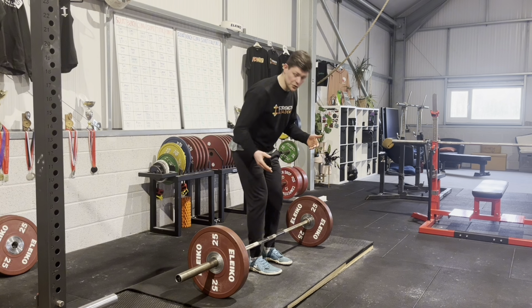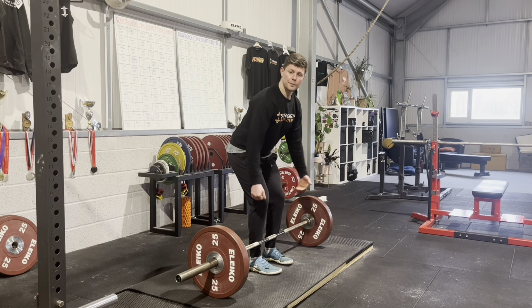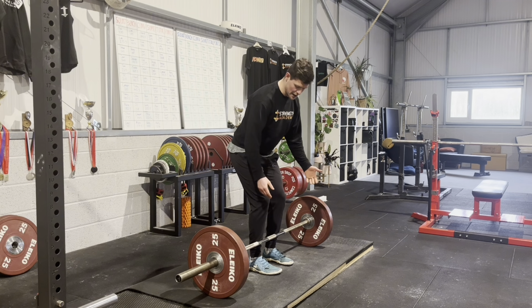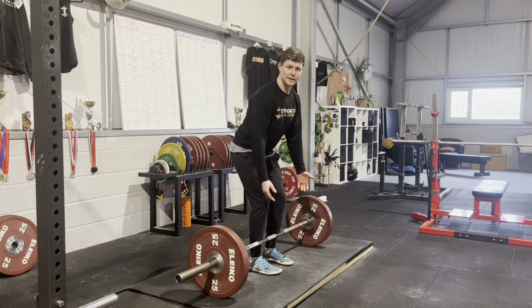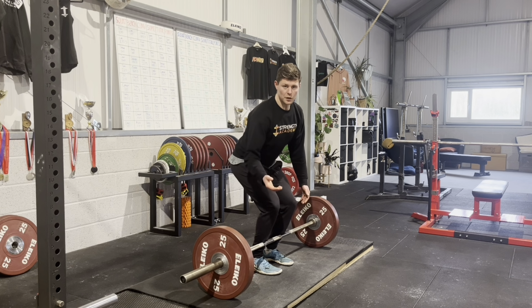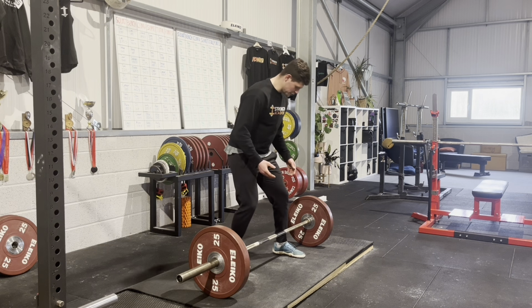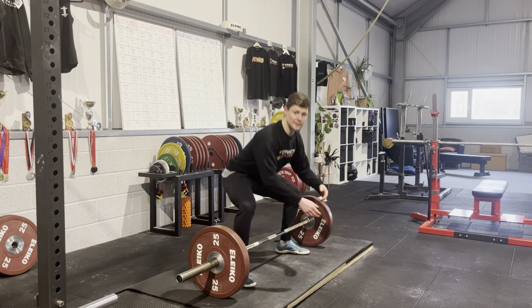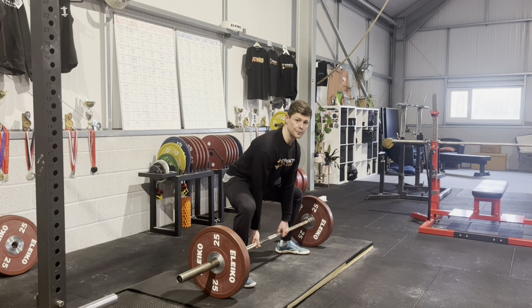If I take a conventional stance and I have the bar in a perfectly leveraged position, that means it's touching my shins, it's over the center of my foot, I can't now push with my legs. To do that, I need to bend my knees, that rolls the bar forward, and it makes my leverage worse. In a sumo stance, I do not have to make that compromise. I can get as close as I want to the bar, and I can still bend my knees, I can drop down, and I can push.